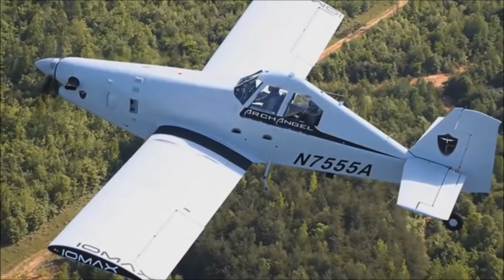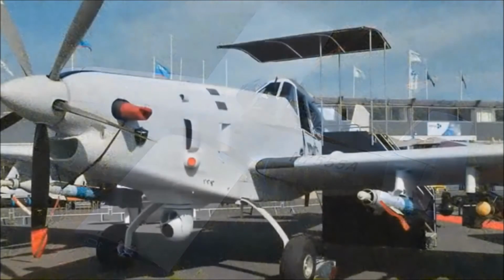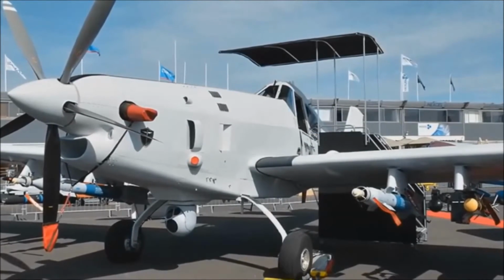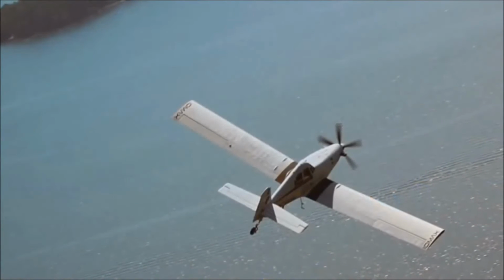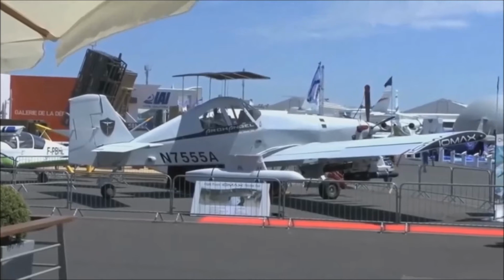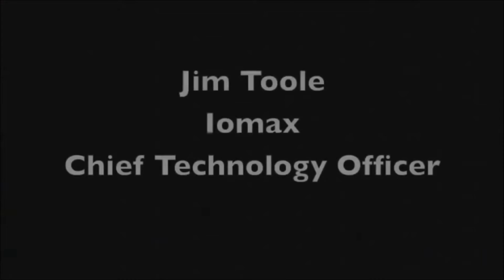Making its public debut at the Paris Air Show 2013 was the US-based IOMAX with their Archangel attack and surveillance turboprop aircraft. IOMAX have developed the Archangel border patrol aircraft based on the Thrush 710 platform, integrating electro-optics and weapons to provide a reliable and capable multi-mission aircraft. IHS Jane's spoke to IOMAX Chief Technology Officer Jim Toole.